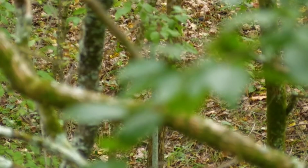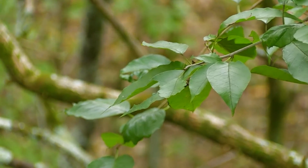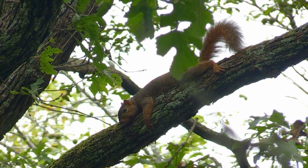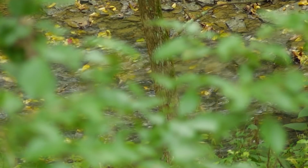Perfect opportunity to fill the freezer. Oh well, it's still early. We still may get a chance at that buck. But I tell you what, I'm pretty excited to get a really clean, good shot at a doe. That's going to make for some really good eating this whole entire winter. I'm thinking about some jerky. I'm pretty excited about it.